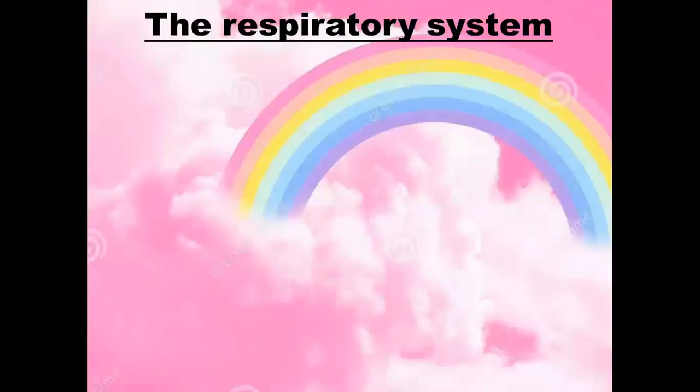Today we will talk about something called the respiratory system. In our last sessions, we said that our body consists of six systems, and we talked about the first one of them, which is called the digestive system. And we said that the digestive system helps us to digest food. Today we will talk about the second system in our body, which is called the respiratory system.